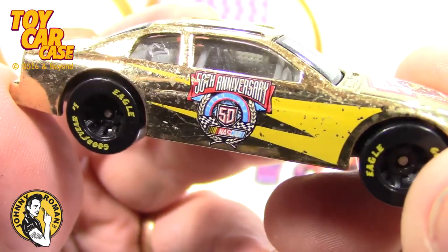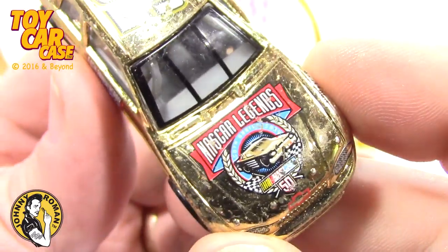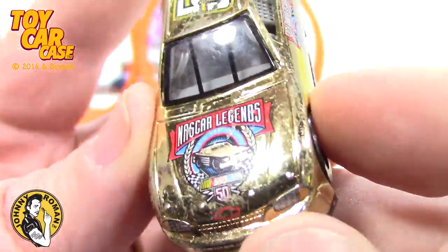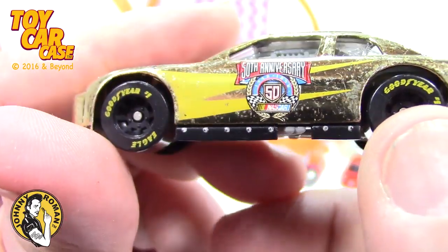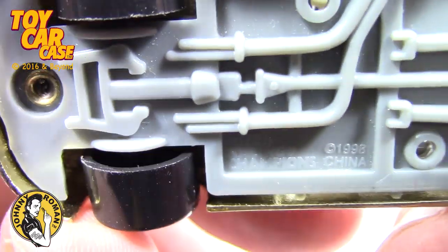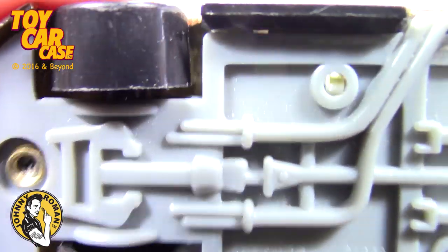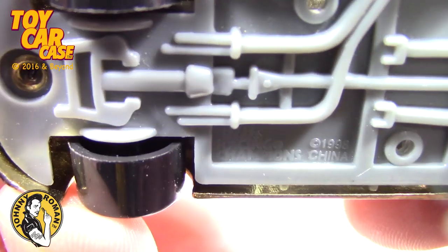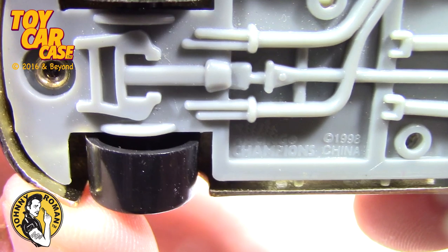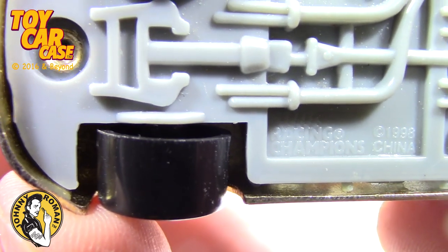Oh, 50th anniversary of NASCAR. NASCAR legends. Look at that with gold, because it's the 50th. Good year. What do we got going here? Uh-oh, it's gonna be one of those days where we can't find anything. There's right in there, made in China, 1998. Oh, there it is, Racing Champions. Nice.